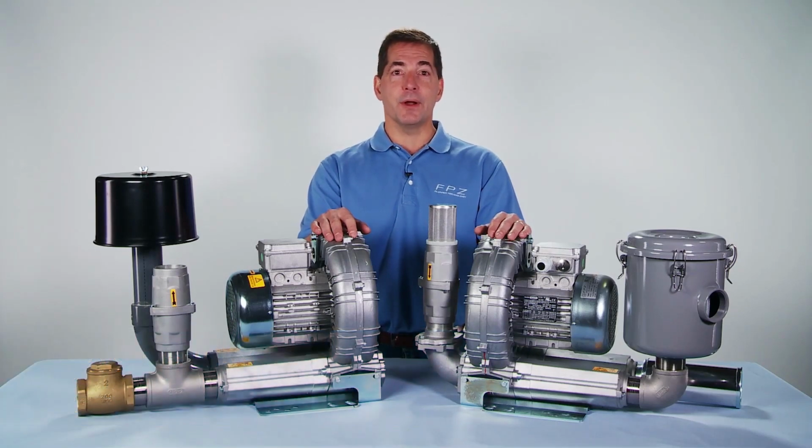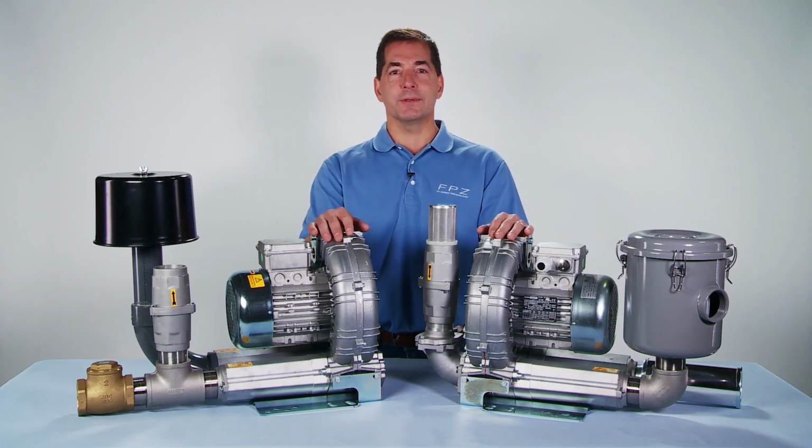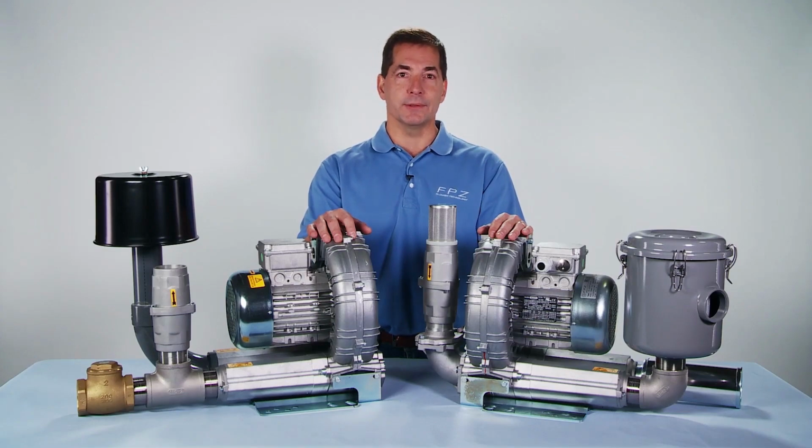FPZ regenerative blowers are often the technology of choice because properly installed blowers will provide years of trouble-free operation. Our customers are always finding new and innovative uses for our products, so while we cannot foresee every possible use, there are some general and critical points to make sure a blower is properly installed.